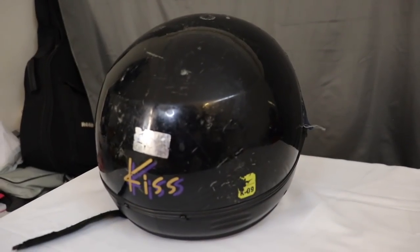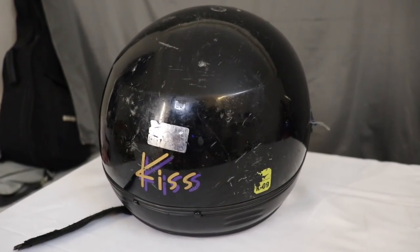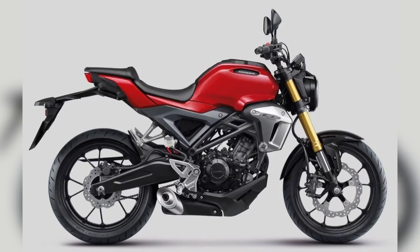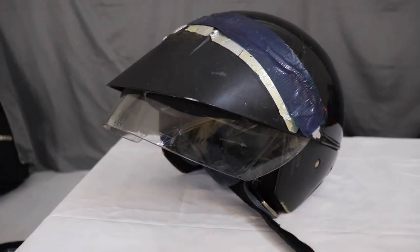Well, number one, it is economically cheap. It's definitely comfortable. You have one, right, before? Yeah, I have one before. Definitely comfortable. It does not really restrict your head movement. So with that, for youngsters riding retro bikes like the XXR 155 and the CB150RX Motion, this gives a retro look, complete.